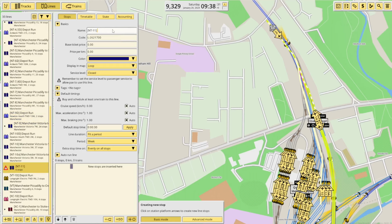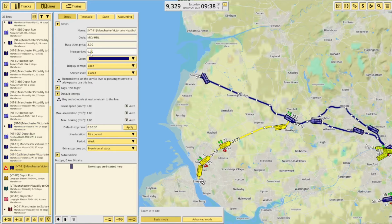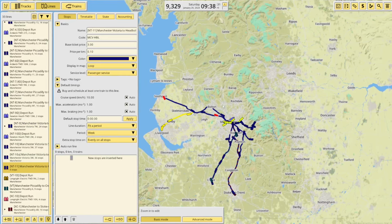Cool. And that's Manchester Victoria to Headbolt Lane, which is MCV to HBL. And these are, what we're doing, 3 and 10, isn't it? Yeah, so £3 and 10 pence for each thing. Passenger service, and then let's go.